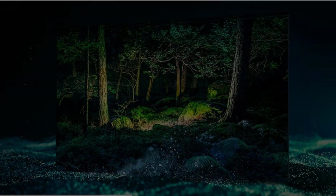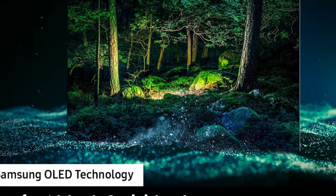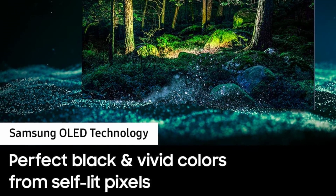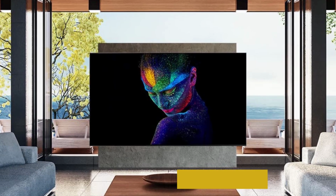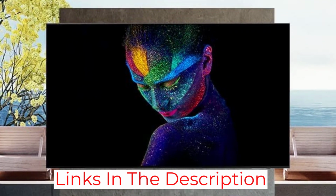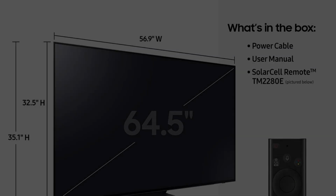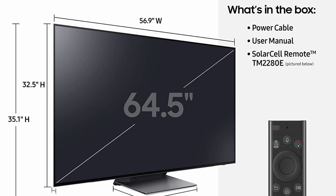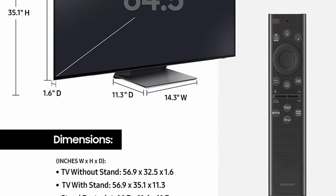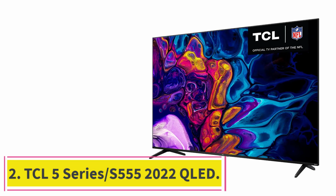Because of this technology, blacks are very deep and regular, and bright objects in dark scenes don't have distracting halos around them. It gets very loud and has a very wide viewing angle, so it's a great choice for a big patio where everyone can sit anywhere and still see the same thing. It does a great job with reflections, so glare isn't a problem even if a few lights are on outside at night. There are a lot of streaming apps built into the Tizen screen, so it's easy to find your favorite shows.